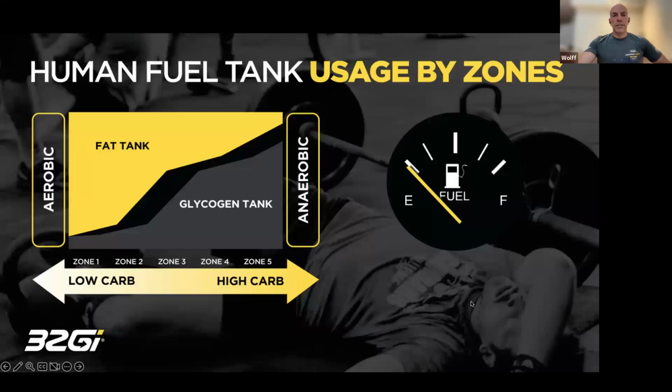So just simply here, if I have a look at the human fuel tank, you'll see that it's just a little infographic that I drew. On the aerobic side, you'll notice that the fat tank is primarily utilized, and as you move up, you'll notice that the fuel tank starts to shift and shape into more of glycogen usage as you move towards anaerobic. But if you have a look at the arrow that I put at the bottom there, I put low carb and high carb. Okay, so what does that mean? That means that from a fueling perspective, you can have no to low carb if you're running just on a fat tank. In other words, you've got enough natural fuel to support that level of effort.